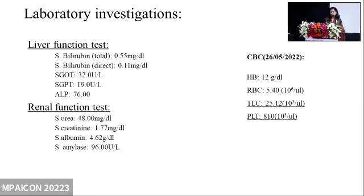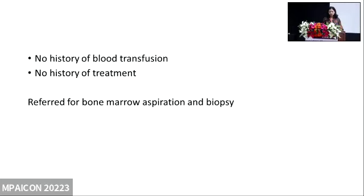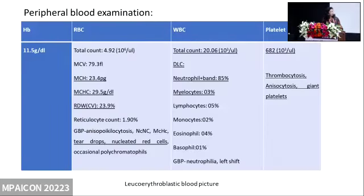LFT and renal function tests were normal. CBC revealed a high TLC and a high platelet count of 8,10,000. There was no history of blood transfusion, no history of treatment. The patient was referred for bone marrow examination.